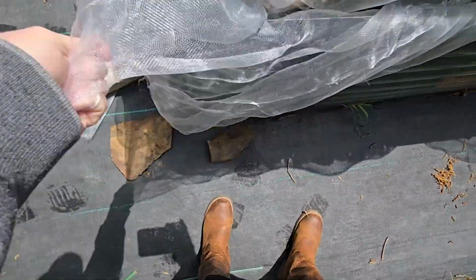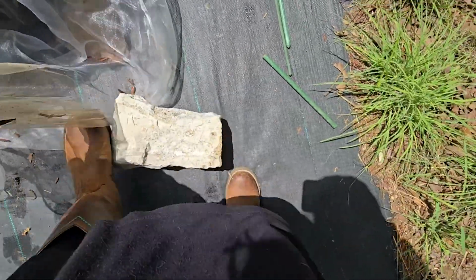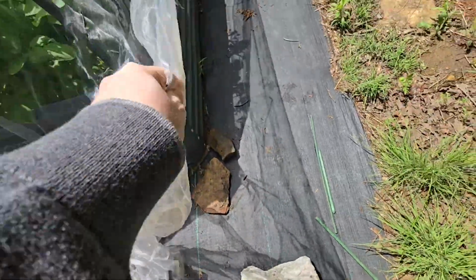See if we can get it filled up. I guess it doesn't have to be really folded up good. I just don't want a bunch of weeds and stuff on it, I guess. Yeah.